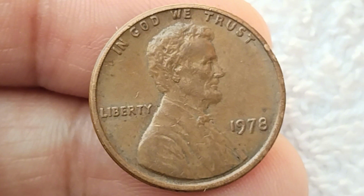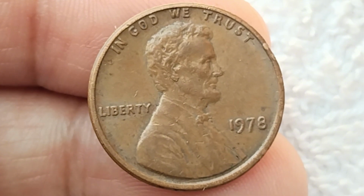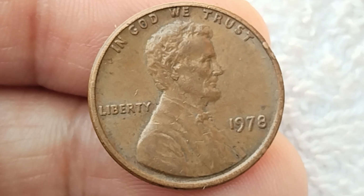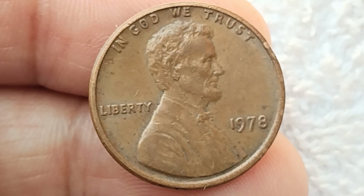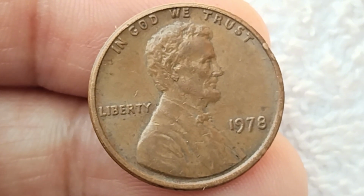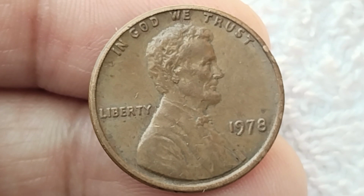Look under the date. A D indicates that the penny was minted in Denver, while no mark means it was struck in Philadelphia. Some coins with mint mark errors are more valuable. Use a magnifying glass to check for minting errors like doubled die features or missing elements. Even the slightest error could make your coin extremely valuable.